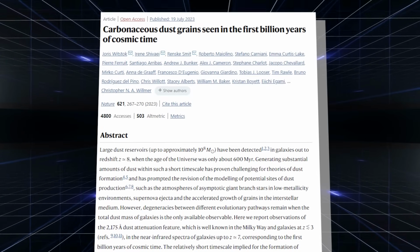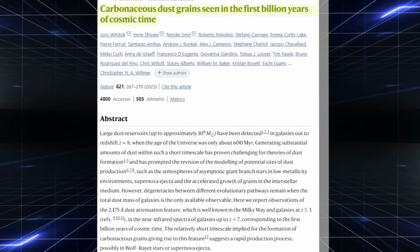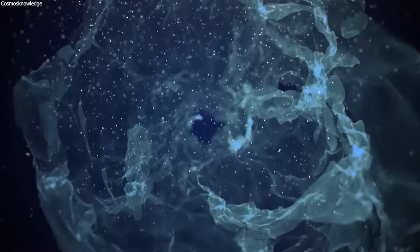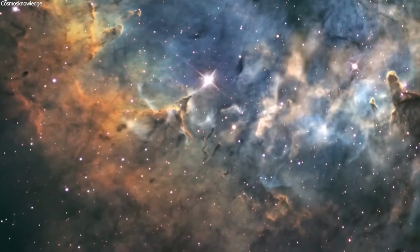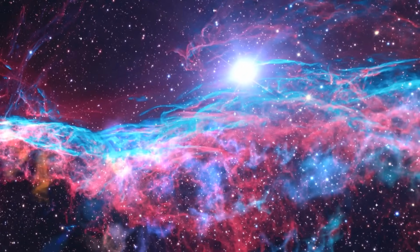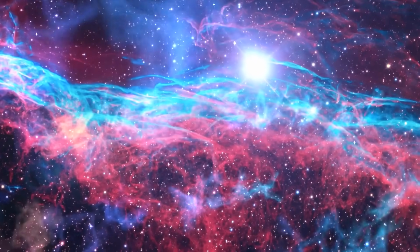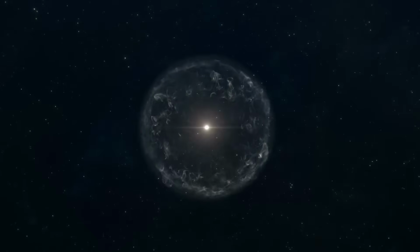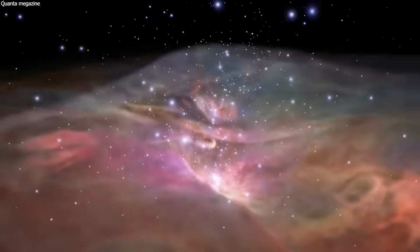A study published in Nature this July offers vital clues about cosmic dust and its role in galaxy evolution in the first billion years of cosmic time. Cosmic dust grains can range in size from just a few molecules to 0.004 inches, or 0.1 millimeters, and can vary greatly in composition. After mostly forming in stars, dust is thrown into space by various elements, like winds or supernovae. Dust-filled areas can make observing a challenge because it absorbs light.